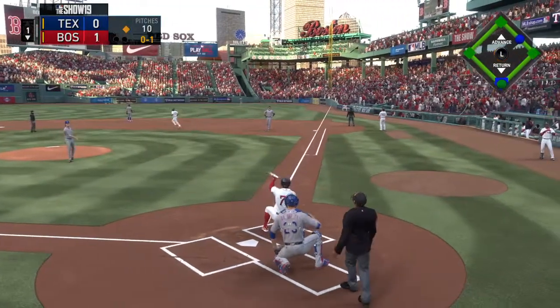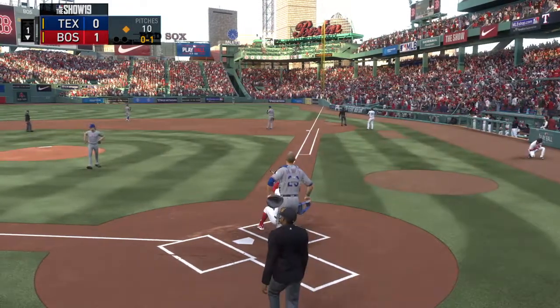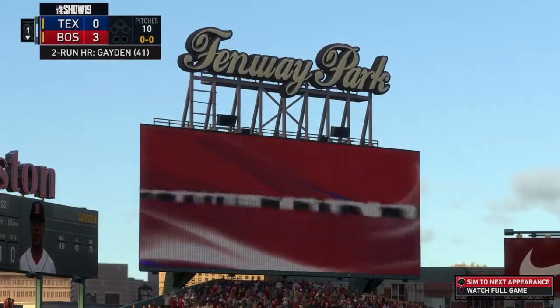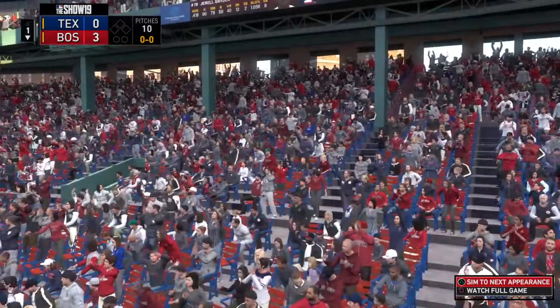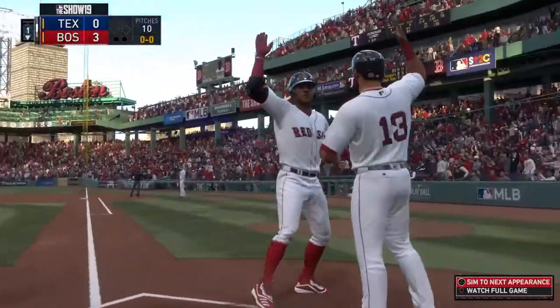Swing and a drive. To get that one, you'll need a 50-foot ladder to make the catch. A no-doubt home run. A 2-run blast to straightaway right field. 41st home run of the year for him as the Red Sox have moved out 3-0.